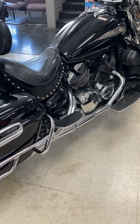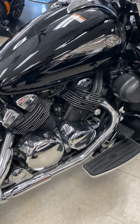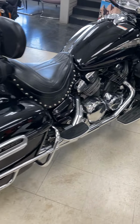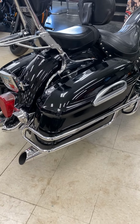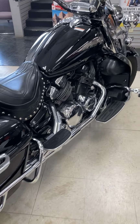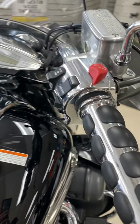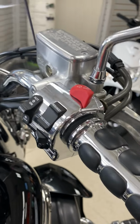The V4 is known to be more balanced than the previous V-twin, making a more lightweight feel coming and going at the stoplights. This is carbureted. Again, as I said, it's a 2007 with a little under 12,000 miles. You get cruise control as well as push button start.